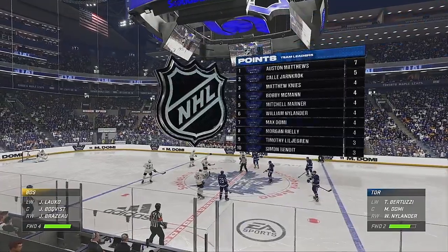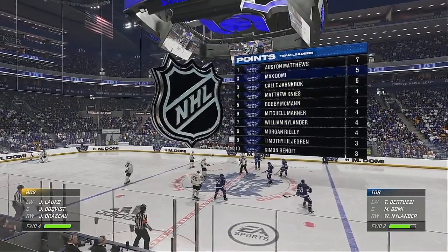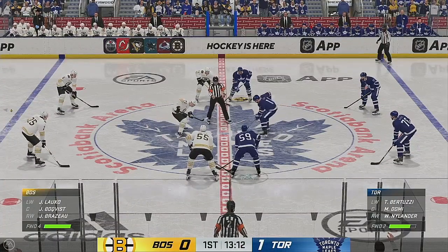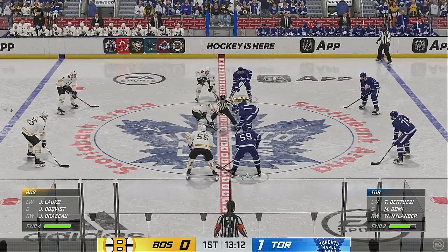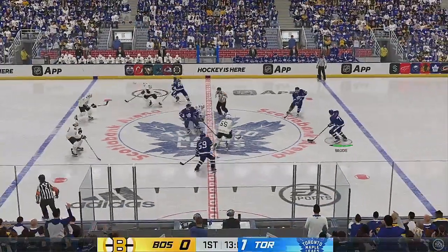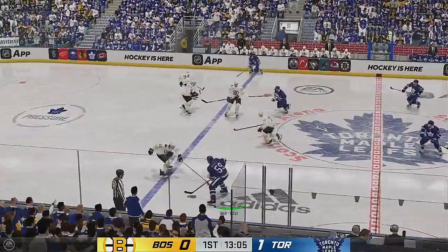The Leafs finally break the ice and get the game's first goal. Yeah, and it's an important one, James, because there's not much room out there and not much separating these two teams. So that little bit of a cushion may give them the stir, the press they need to be more consistent and try and get another one on the board.